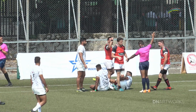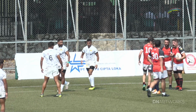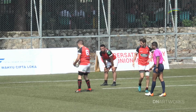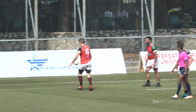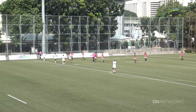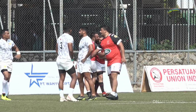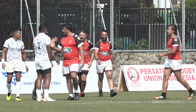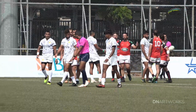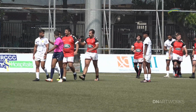Jordan wins the penalty. Not releasing from India. The score remains 14-12 in favor of Jordan. And that's it. The game is over. What seems to be a huge upset here in the pool games in the men's division. Jordan victors 14-12 over India.